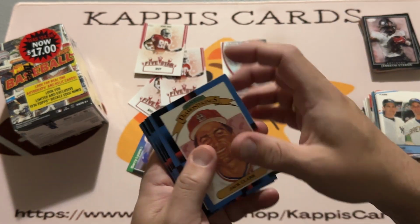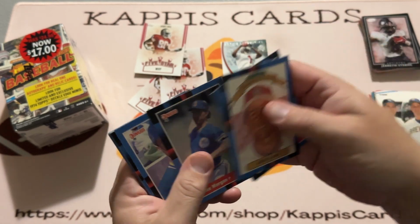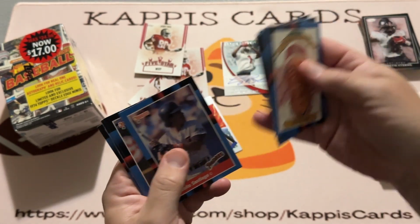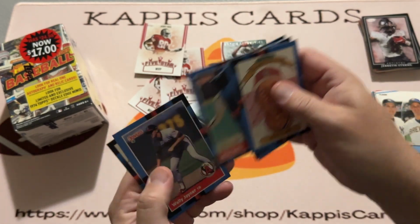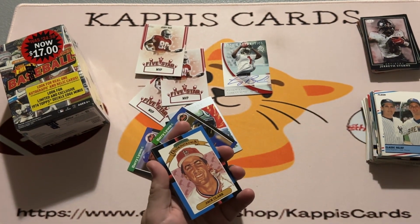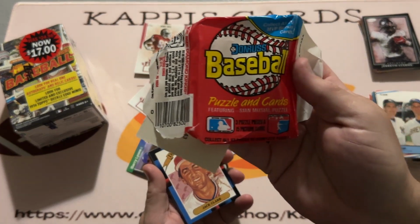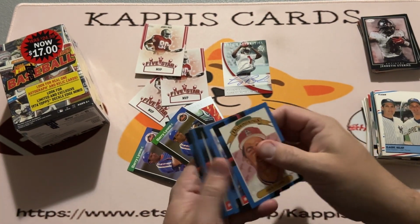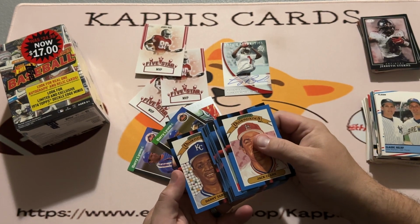It's not 15 cards. Watch. 1, 2, 3, 4, 5, 6, 7, 8, 9, 10, 11, 12, 13, 14, 15, 16. It's a search pack, or it's really been screwed up for a long time that it's got an extra card in it. And the giveaway was the extra Diamond King.